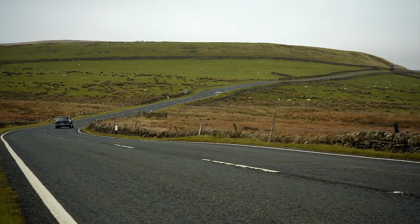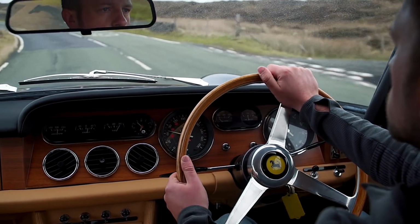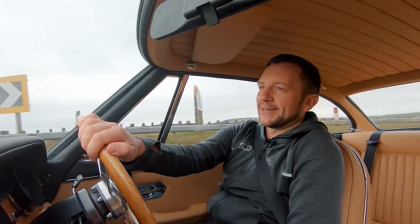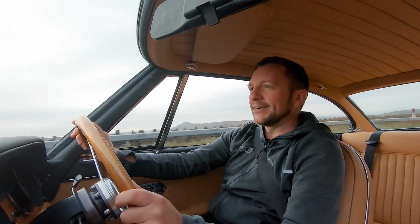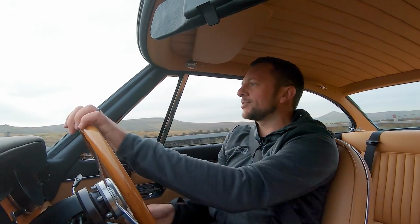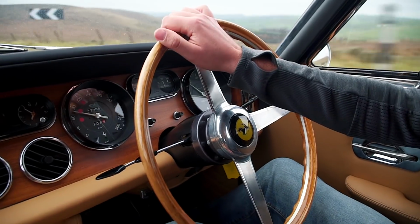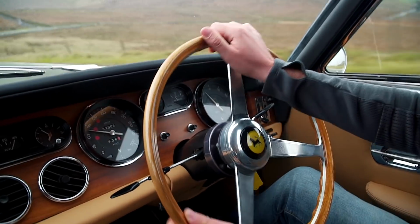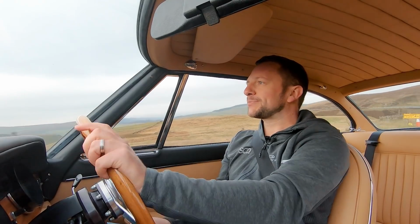The roads are a bit greasy today and it's slightly nerve-wracking driving something like this. You don't get any traction control systems or anything like that. You're just driving by the feeling that you get through your arse. It's so well balanced. This is supposed to be a big practical family car.